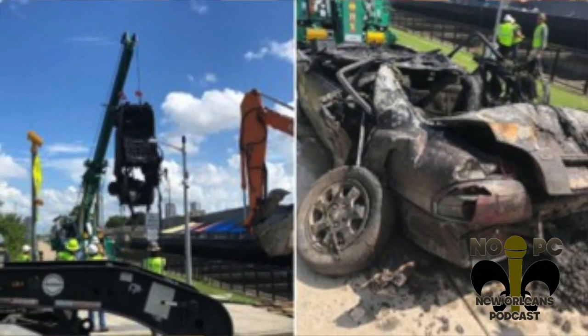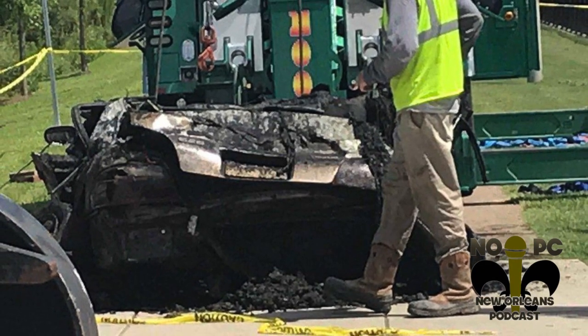They were able to pull one of the cars out, and in New Orleans fashion, its trunk was full of Mardi Gras beads. Yes. The car they found was a Mazda 626. It had registration tags on it from 2007, so no telling how long. The only telling is that it could have been down there since 2007.